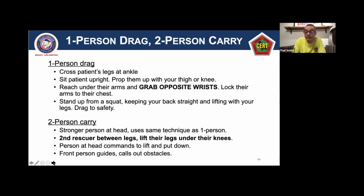there's a little bit more weight at the head. So if one rescuer is stronger, then maybe they want to be at the head. And then usually the technique is the person at the head is the one who's calling the lift, and the person who's at the feet, or I should say under the knees, is calling the direction as they move through doorways or downstairs or something like that.